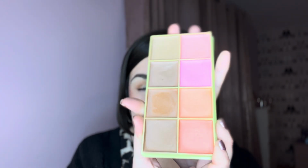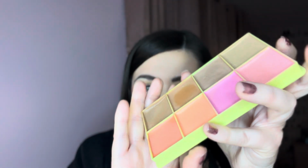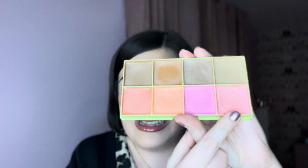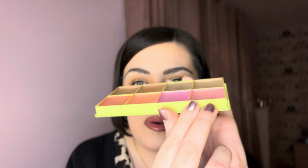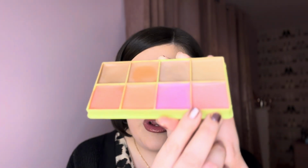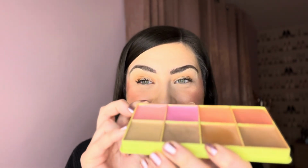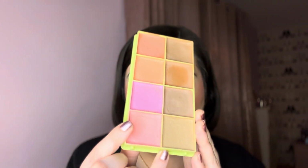You probably can't really even tell, but Strawberry Cream, there is a dent in there. So once Strawberry Cream runs out, I am going to get the, what's it called? I can't remember, the blush balm. Okay, I'm going to get the blush balm in Strawberry Cream once this is done. But honestly, when I hold it up like this, it doesn't even look that used. But I use this all the time.